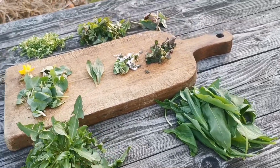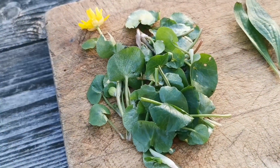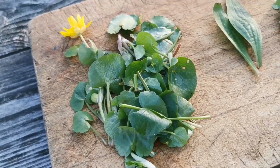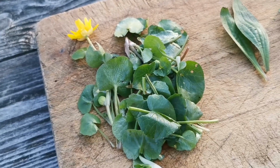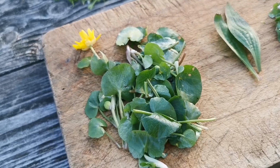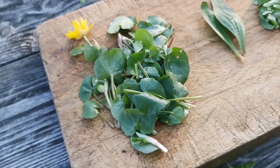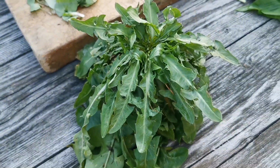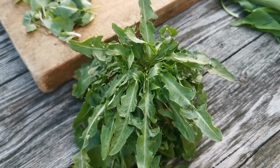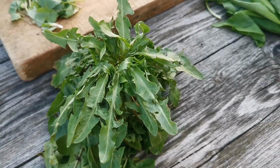I collected 9 ingredients. Lesser celandine, I have to warn you, it becomes bitter when it starts flowering. And in some regions of Europe, it is quite bitter. Like the one in England, actually, is much more bitter than the one in Eastern Europe. Ours is quite mild for quite a long time. So please check the herb. Of course, dandelions will be bitter, but this is a healthy soup. So maybe don't add too much dandelion, not to make the soup too bitter.